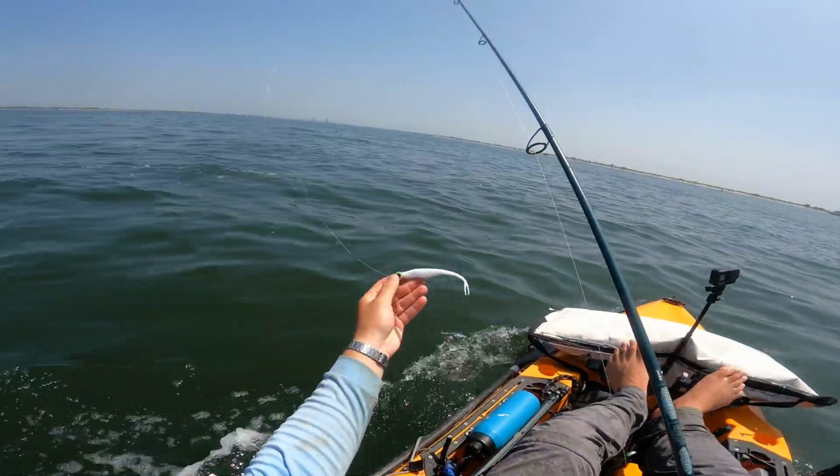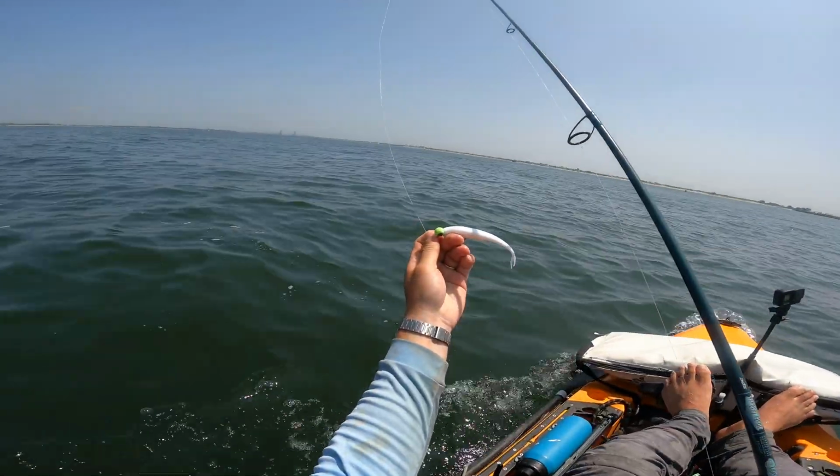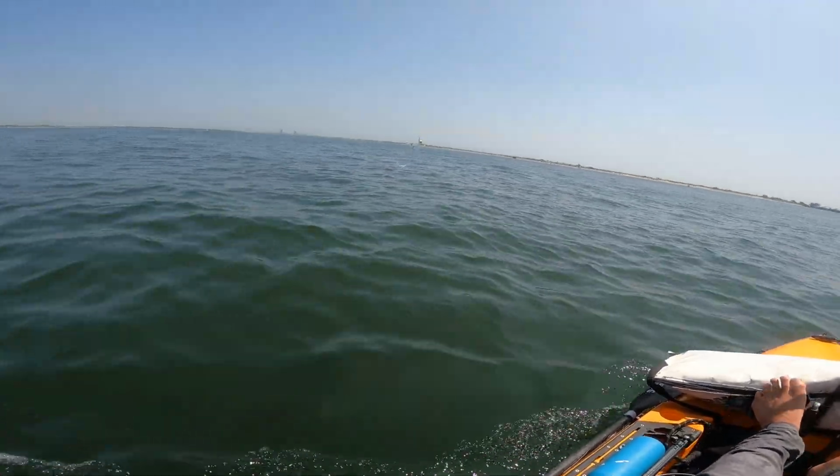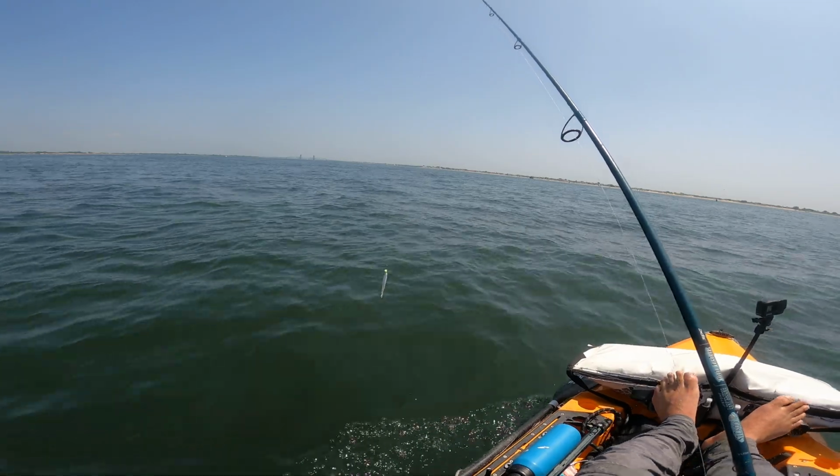All right, we're going to roll up on our first spot. We're going to give the jerk shad a shot. Haven't really fished it much today. It's one of my favorites for this area when the tide's moving well. Let's see what we can do.